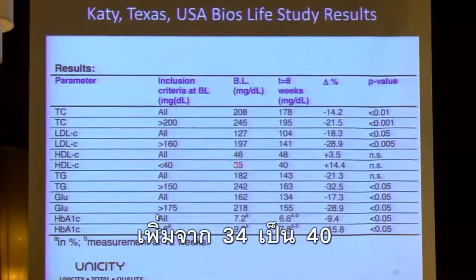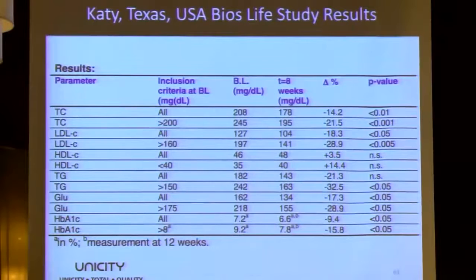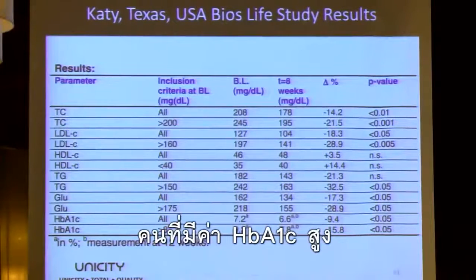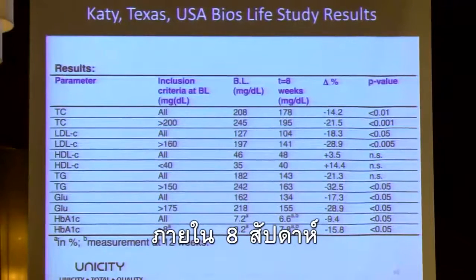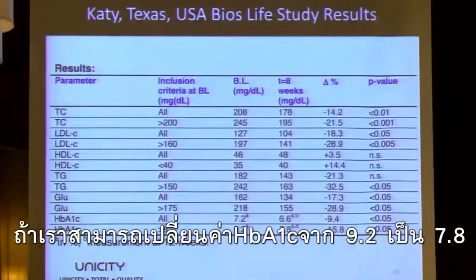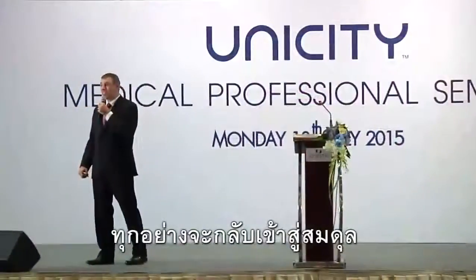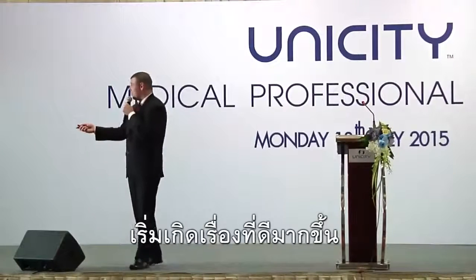HDL, people with low HDL, went from 35 to 40, increased by 14% after 8 weeks. Okay? Glucose levels from 218 to 155. HbA1c, people with high HbA1c, 9.2 to 7.8 after 8 weeks. Miracles happen in biochemical physiology when you change HbA1c from 9.2 to 7.8. Miracles happen. The body starts functioning properly. Things are brought into balance. Good things, really good things start to happen.